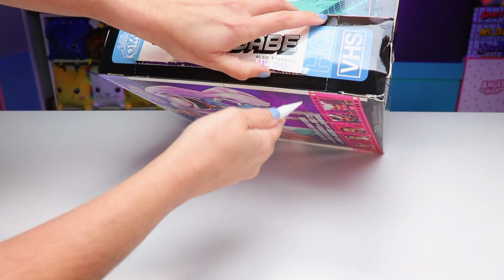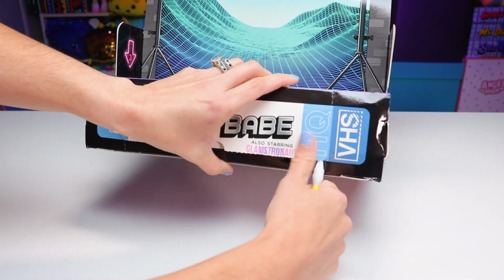It's not right, but it's okay. Make these perforations go away.